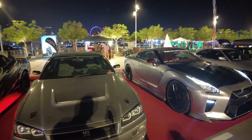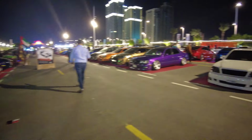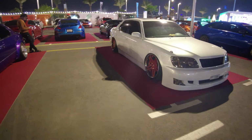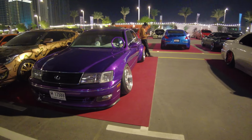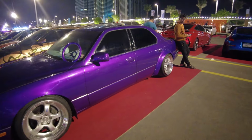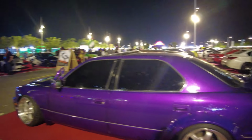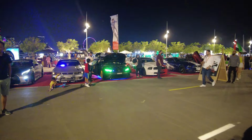Okay, we have another Nissan GTR. I know that this car is an amazing car. And on the other side we have another Nissan GTR, but it is just on the ground. And this is a Lexus. Wow. They even kept the handle outside. If you want to take it for a ride, they don't let you. But it's an amazing car. Look at this. Oh, that's a Volkswagen, which is changing its lights.